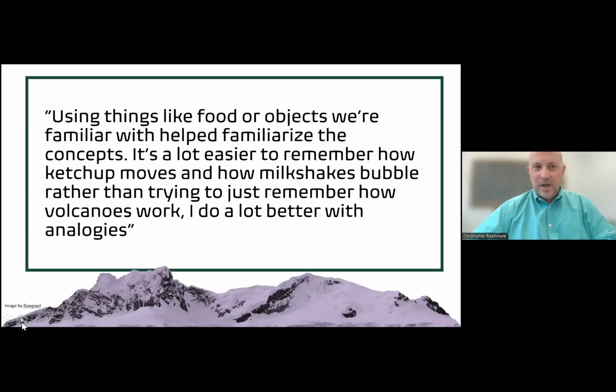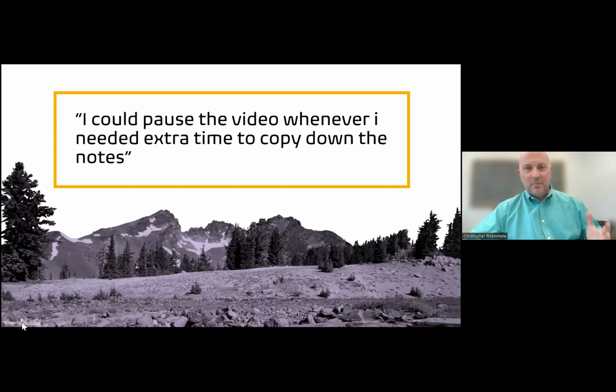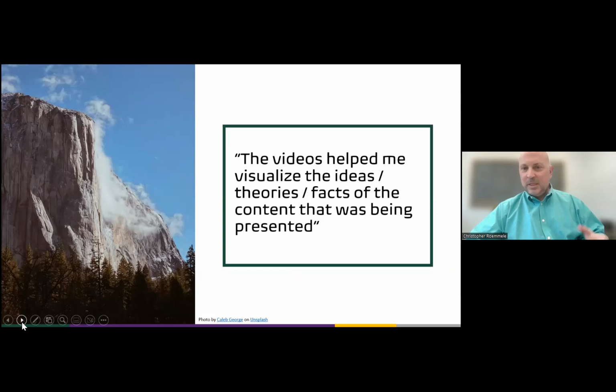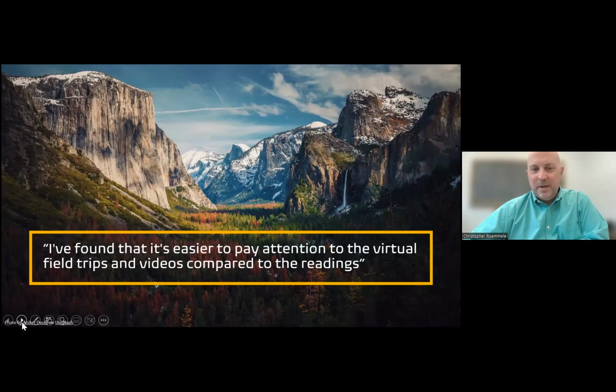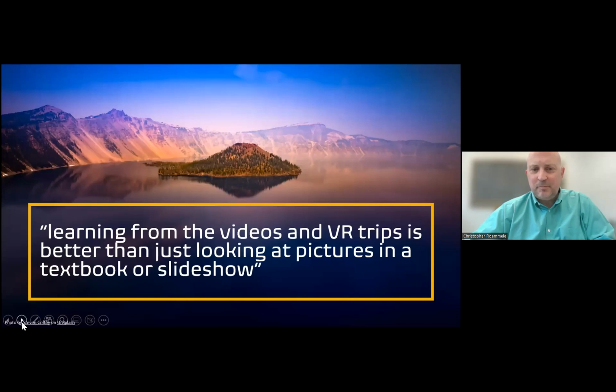The use of food and objects that they were familiar with. I do a lot better with analogies, so that would have been put into the analogy count. I could pause, so that's the interactive nature, extra time to copy down notes. It helps me visualize, so that whole idea of visualization, probably mentioning that they were a visual learner as well. Taking a field trip without actually having to, and easier compared to readings, whether it's the text or the slideshows. And again, looking better than looking at a text or slideshow.